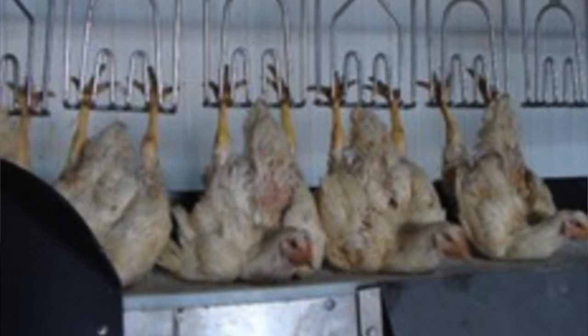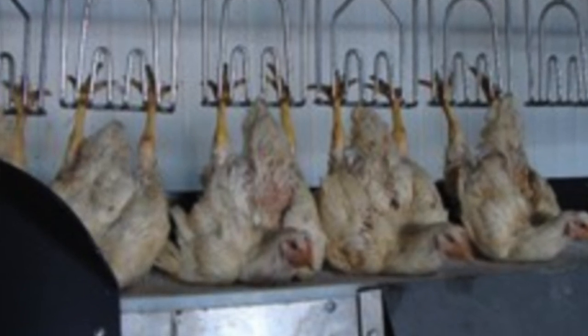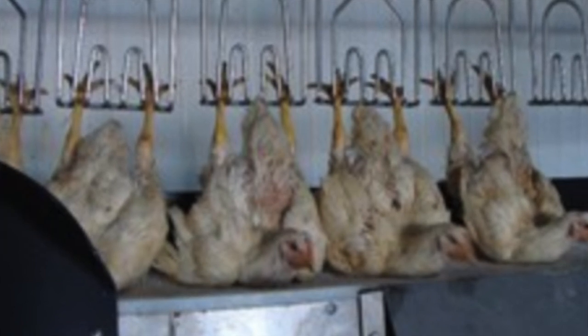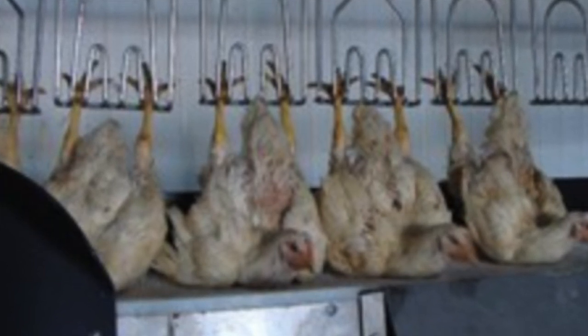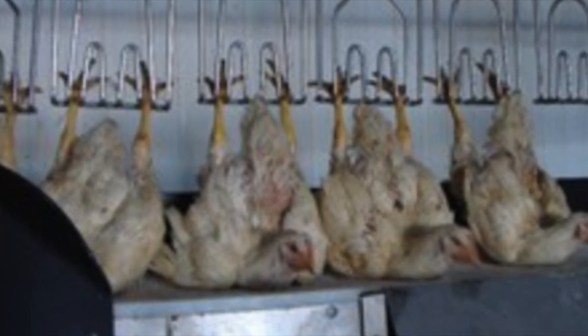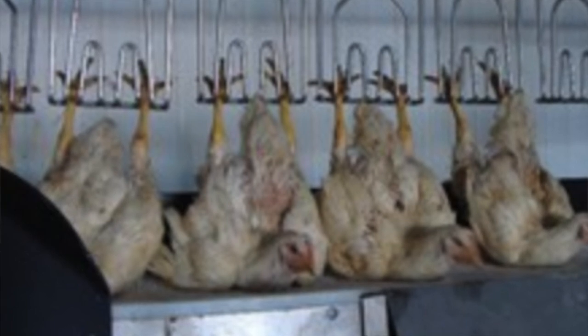It doesn't have any excess strain on its ankles because there's no weight. Yeah. There's no squeezing. Yes. So the chicken is not inclined to pick at its feet to relieve the discomfort that it has. Mm-hmm. So that is the part of inversion.